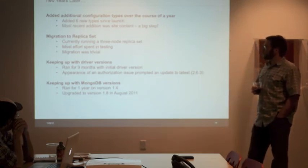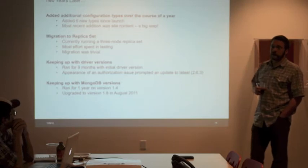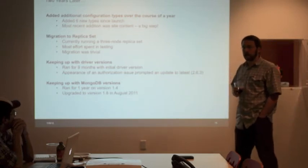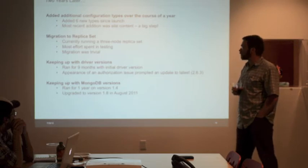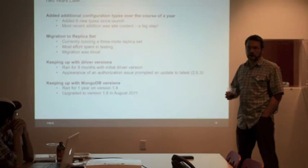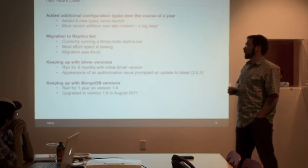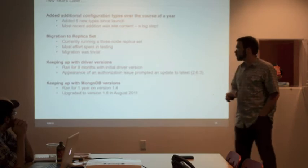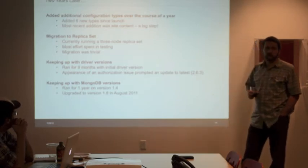Most of the effort in that migration was actually in testing. Creating a replica set in Mongo is a handful of commands on the command line. It's very easy to set up. But testing was a big thing, so we set up a load testing harness for that. We tested just Mongo itself, and we tested it through the cache. And then the migration was pretty much a piece of cake.